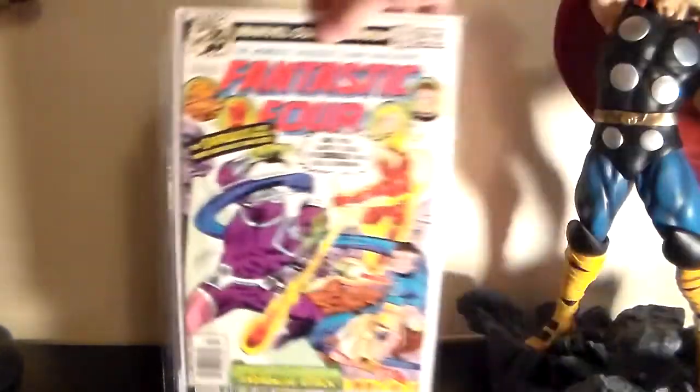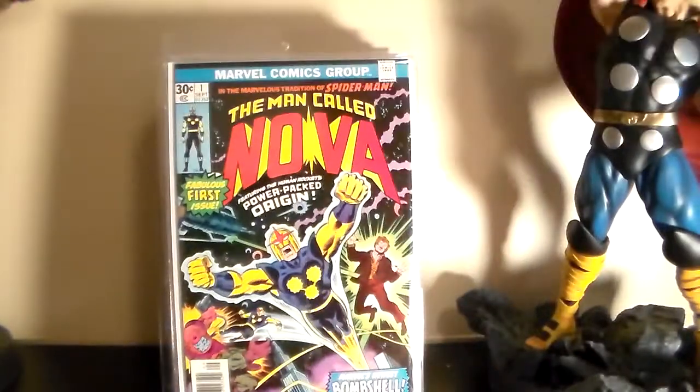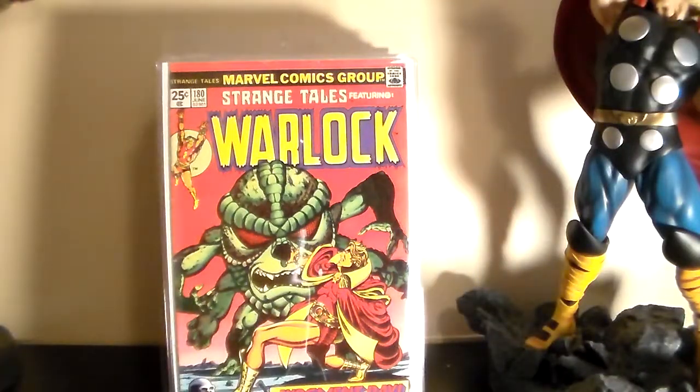And then I got Fantastic Four 204. I want to pick up 205, 206, 207, and I think 209 is the whole storyline. It's the first appearance of Nova Prime and something else too, I can't remember. But I gotta start writing these things on the back of the books because I can't remember all this stuff. And I got Nova #1, first appearance of Nova, and Strange Tales 180, first Gamora.